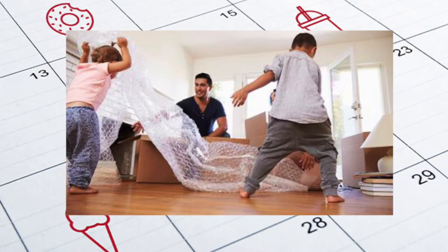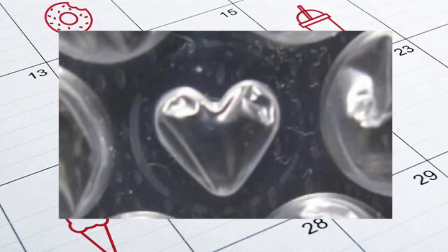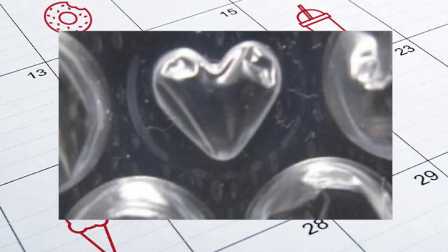So how do we observe Bubble Wrap Day? Wrap something up in bubble wrap. Find an old piece and have some fun popping the bubbles. Another way to enjoy the day is by reading polka dot books inspired by bubble wrap. These books allow you to pop bubbles over and over while reading the story to your child or to yourself.